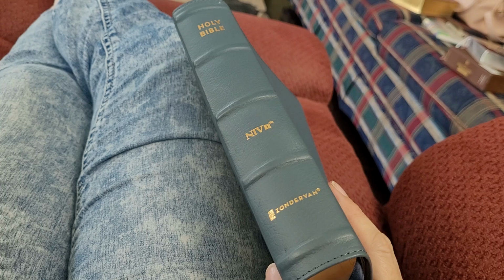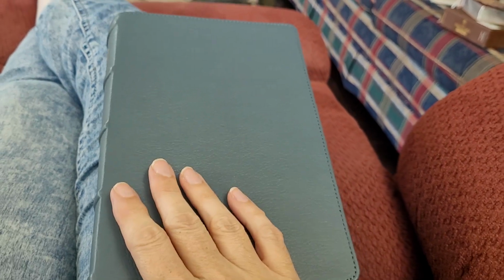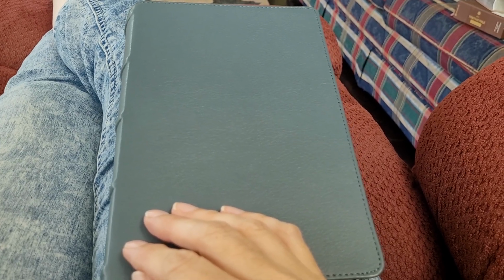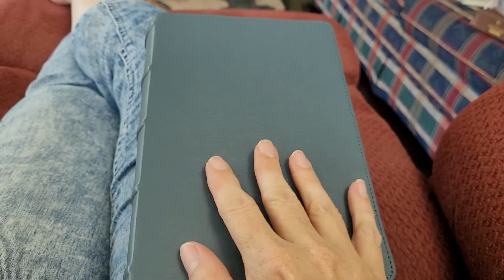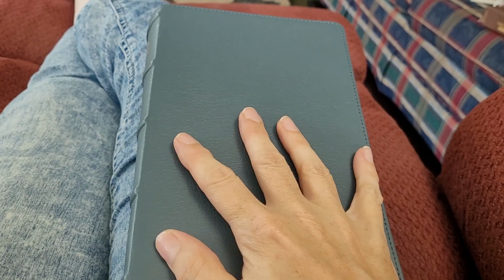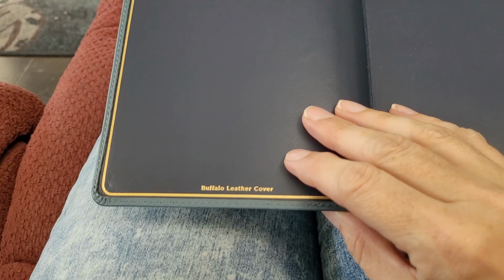This is by Zondervan. This is a New International Version, the 2011 NIV. That's the good NIV version. The 2011 NIV has a lot of significant differences and improvements over the 1984 NIV. I don't like the 1984 NIV, but I do like and do recommend the 2011 edition NIV, and that's what this is. And this leather, it's not a goatskin leather, but it is a buffalo leather cover.